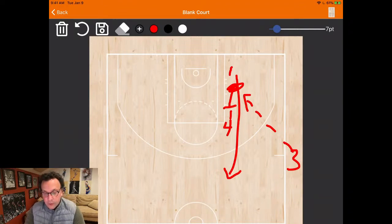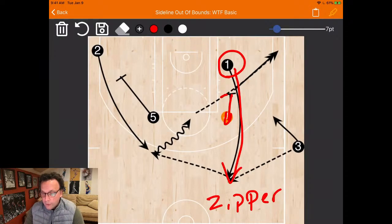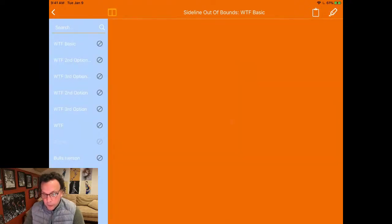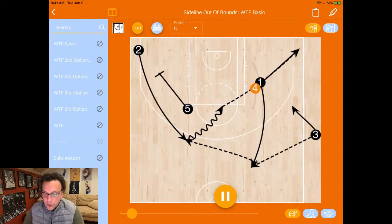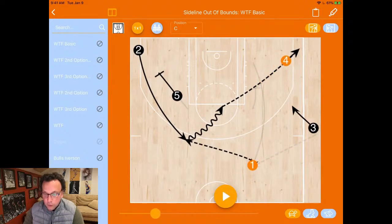So we go back to this play. Let's clean this off, and let's continue going to what we have. So let's watch that again. So there's the first cut, and then boom, and then that should get you open from the three to the one because you're going away from the basket.